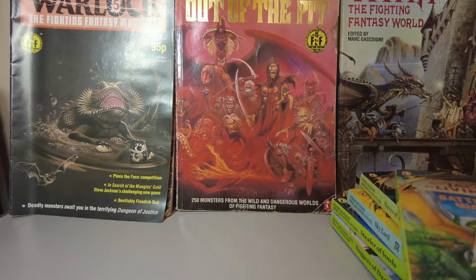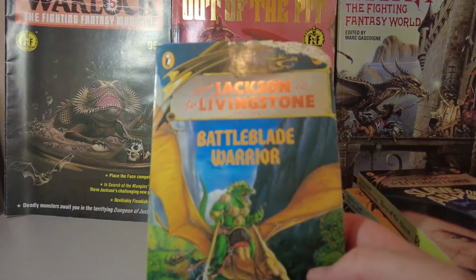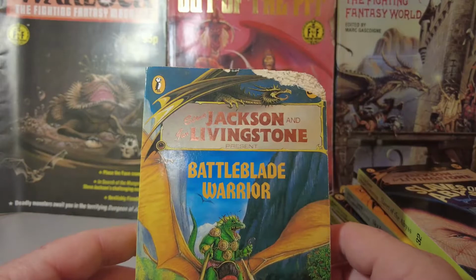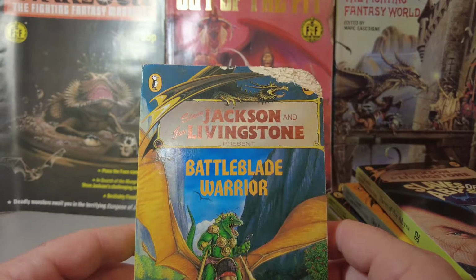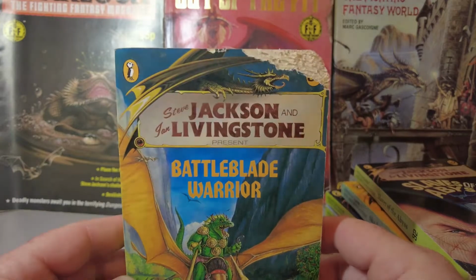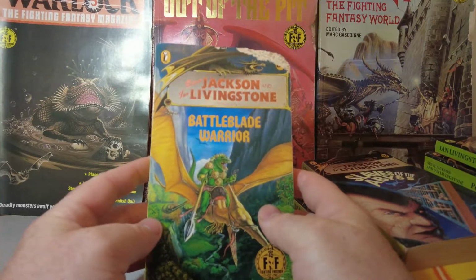So the first game book we're looking at in this section is game book number 31. It's Battle Blade Warrior, and the first thing you might notice is what on earth happened in the top right hand corner of the game book. Well, it was stored in the loft for a number of years, and a wee mouse has got to the game book. It's getting its teeth into Fighting Fantasy, and it quite enjoyed it, I think. The wee mouse has given the top corner of the book a wee nibble. So yeah, Battle Blade Warrior.